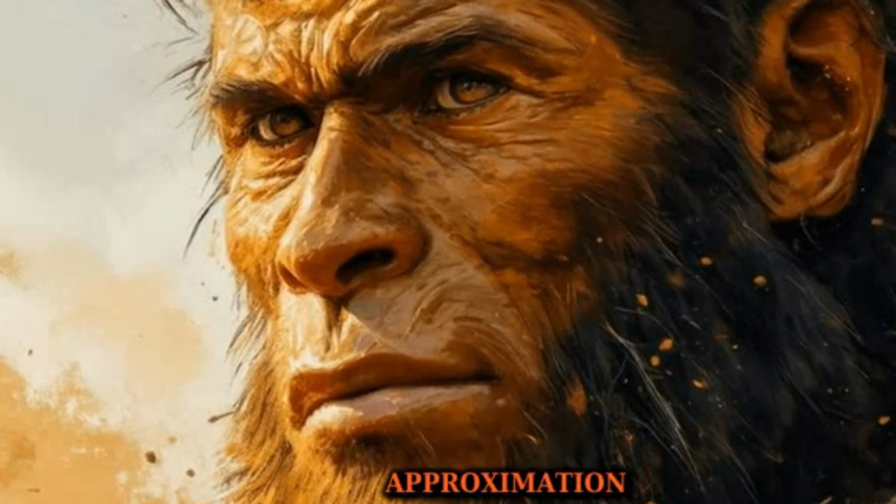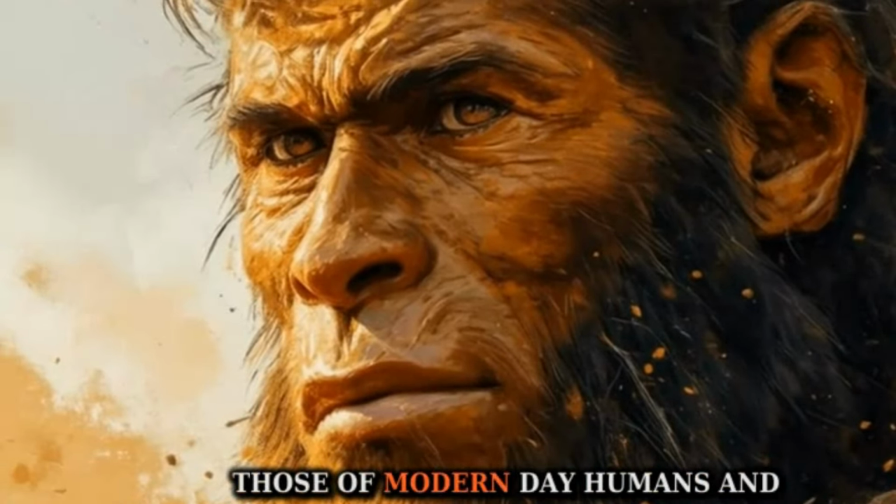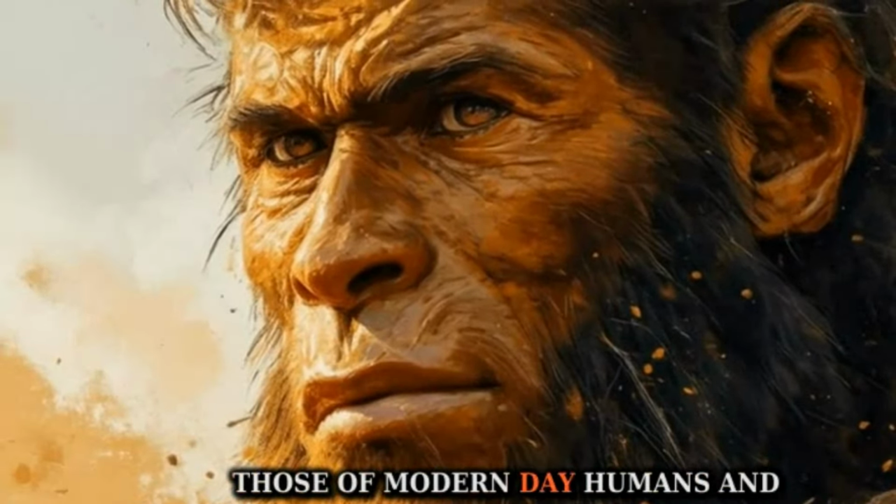To make the facial approximation, researchers used scans of the individual's skull along with those of modern-day humans and chimps, all of which were virtually deformed. 15. Czech Republic Stone Age woman.